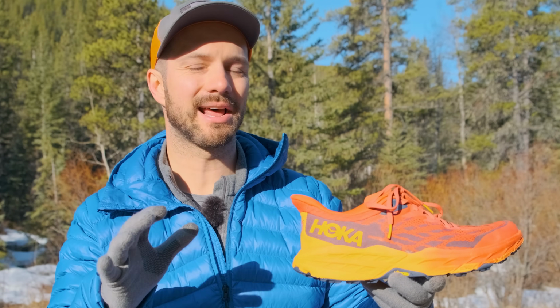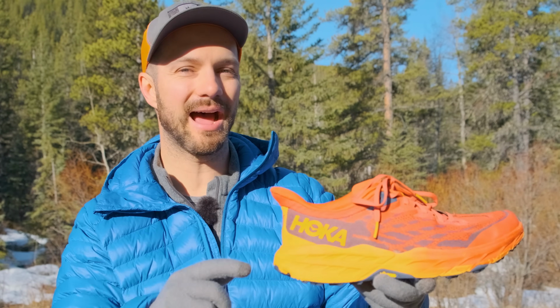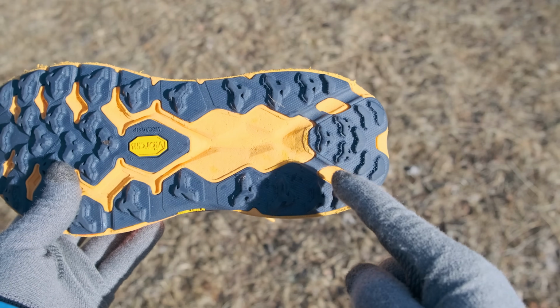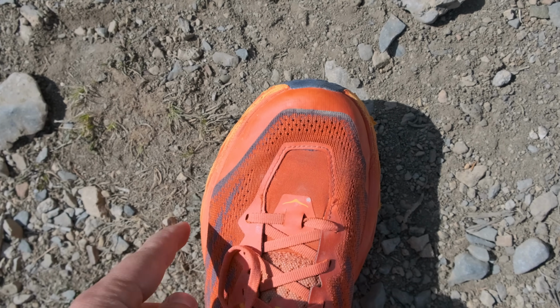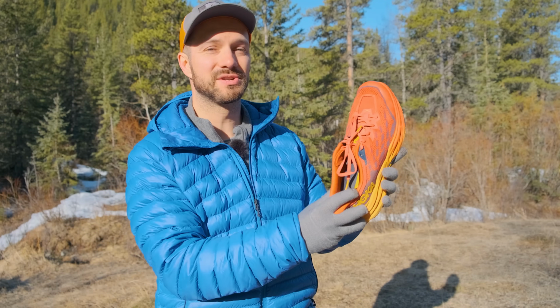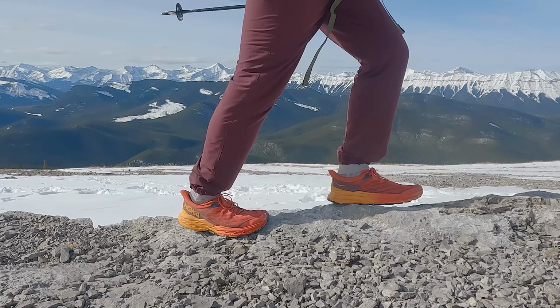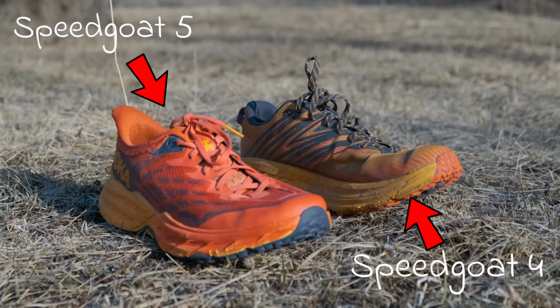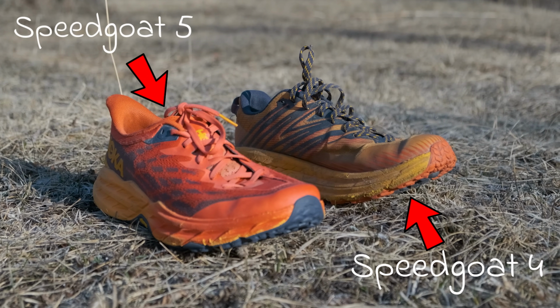There's a couple quirks that I'm a little bit unsure of, like the flared heel tab here, but Hoka mostly addressed the issues I had with the Speedgoat 4, like durability in the heel, as well as making the forefoot a little stretchier so that it could accommodate wider feet. Like with the Speedgoat 4s, the Speedgoat 5s are going to be my go-to shoe for long trail runs and hikes where I really want to cushion my foot. And I'm really curious to see how the new upper design holds up for durability with the Speedgoat 5 compared to the Speedgoat 4.